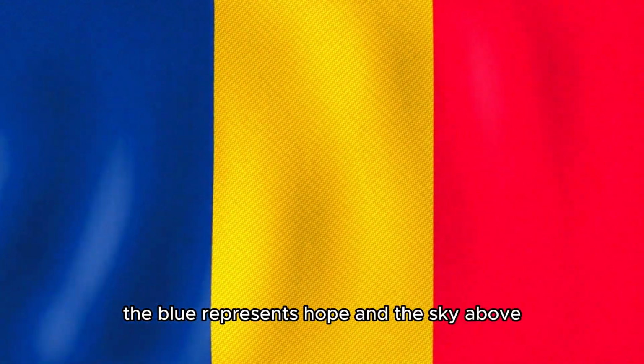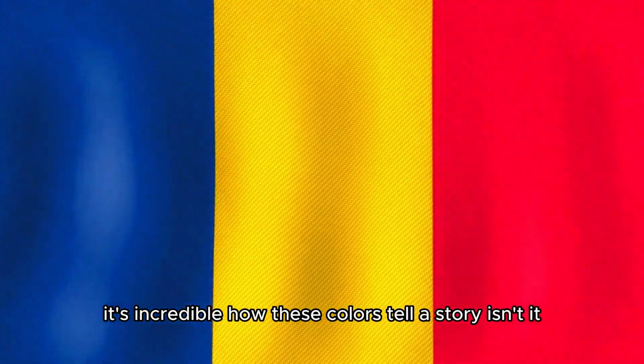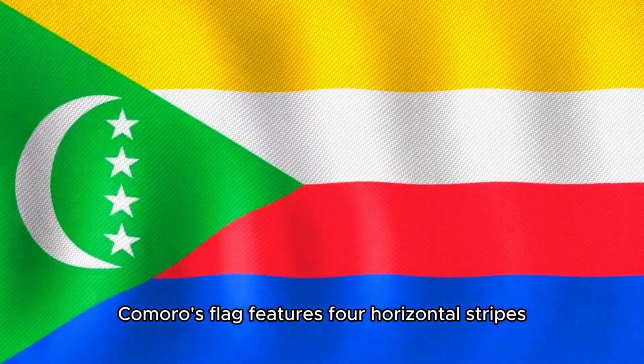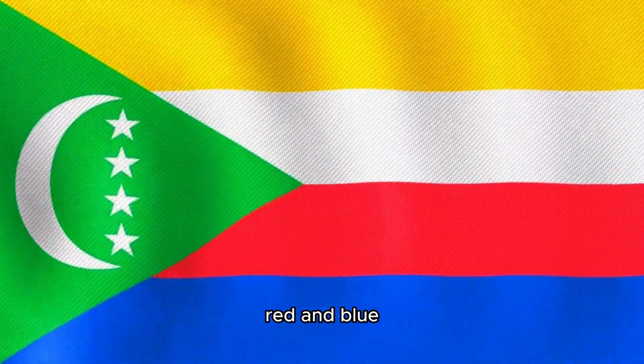The blue represents hope and the sky above, while the yellow stands for the sun and the desert. The red symbolizes the sacrifices made for independence and unity. It's incredible how these colors tell a story, isn't it? Comoros' flag features four horizontal stripes of yellow, white, red, and blue.